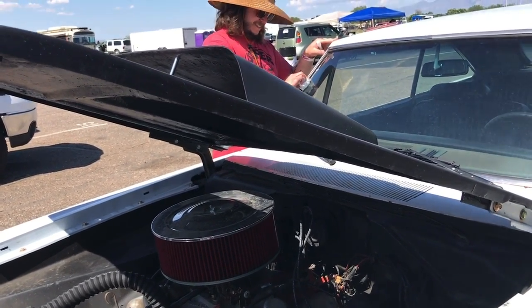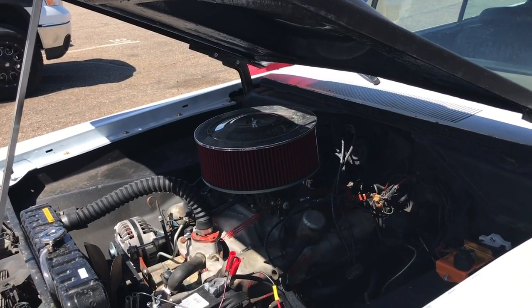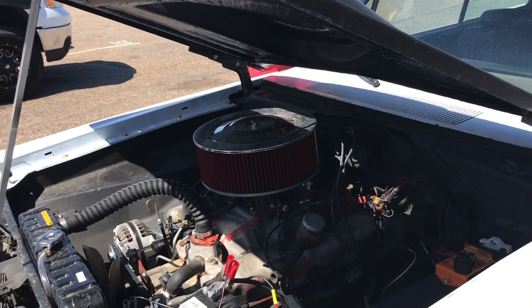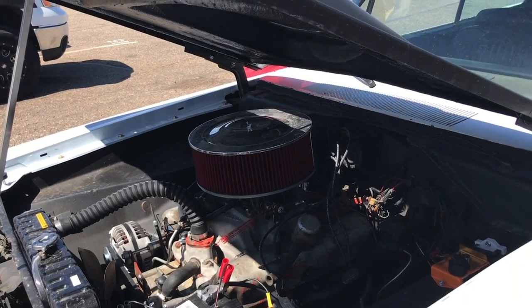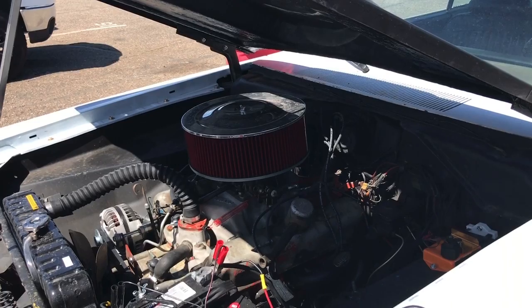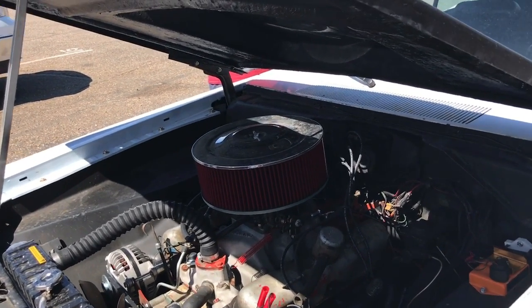I don't know. But yeah, we had no idea. He got it to run before we took it out of the Fury. It had bad freeze plugs. He's like, I know it runs at least. And we put an intake and carburetor on it. Did you put a cam? No. Bone stock cam? As far as we know.